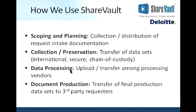So in context of those needs and the benefits, how do I use ShareVault today? I use it in the scoping and planning. So we look at collection and distribution of request intake documentation here. We also use it in the collection and preservation stage. So cross-country, international transfers of data sets in a secure manner that provides me a tight chain of custody. That's one of the key things I look to ShareVault for.